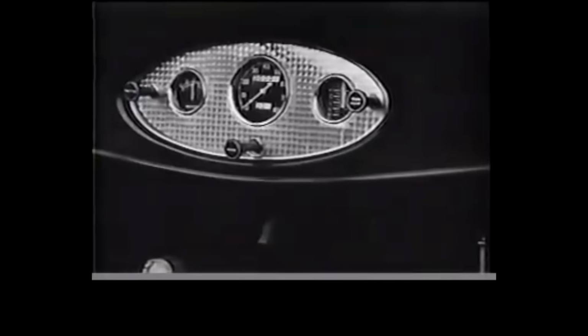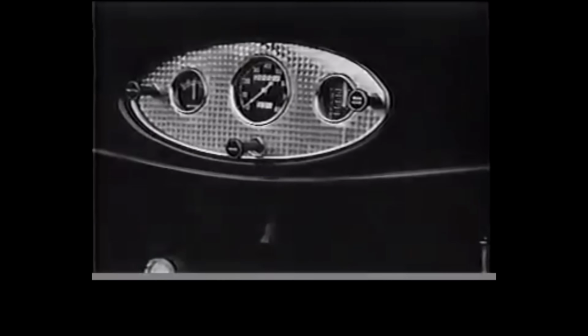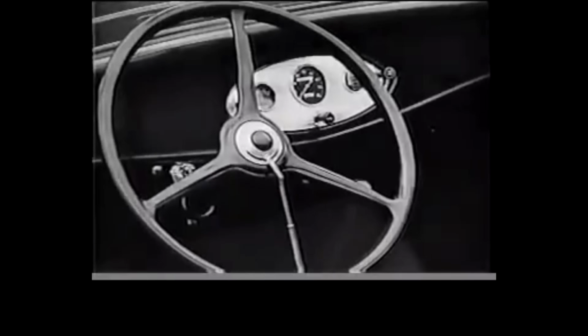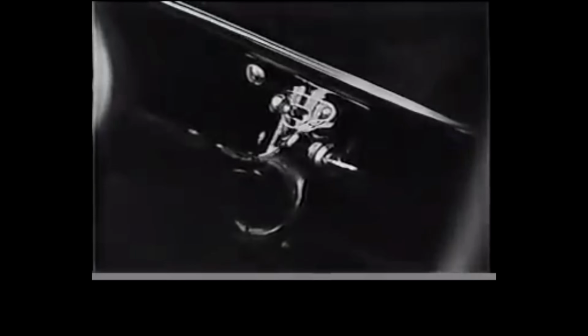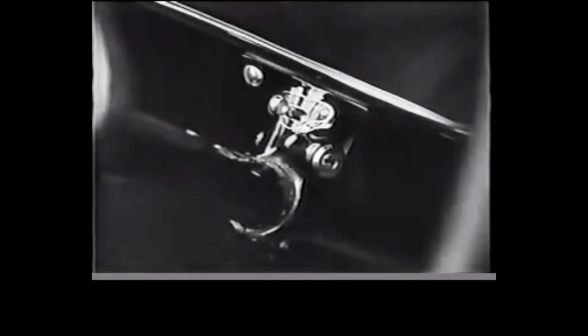Instruments are conveniently grouped on the attractively designed oval instrument panel. The panel is indirectly illuminated. The steering wheel is of 3-spoke design, permitting easier visibility of the instrument panel. The throttle control button is on the instrument panel. The coincidental steering and ignition lock is built integral with the steering column bracket.